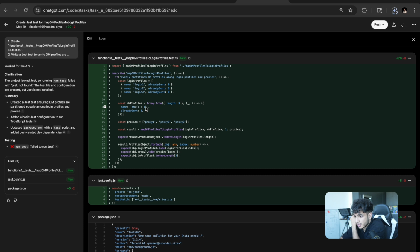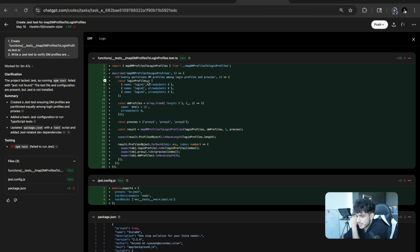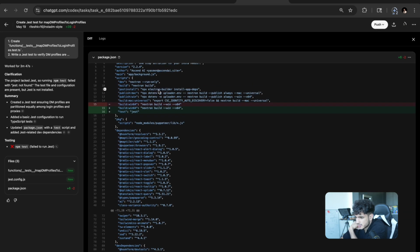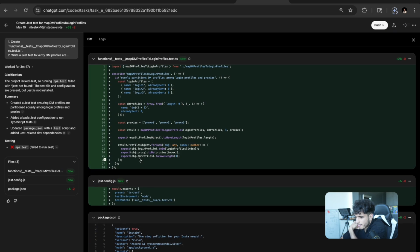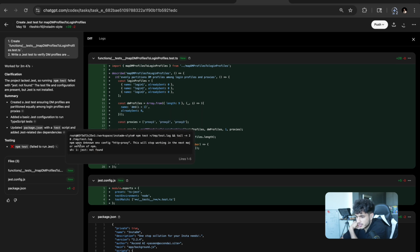So you see there's a lot of code added because we had absolutely no tests in the past. Failed to run jest. Looks like there was a failure in actually testing it. So I added a lot of code, but the actual testing of it failed. Let's see why. And this is pretty cool. It gives you the logs right in the chat, so it tells you why. This will stop working in the next major version. Just not found. So it says just not found.